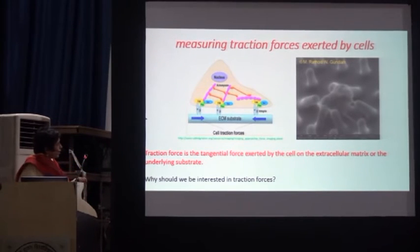So these were the two different experiments that I showed you on how you can measure how much forces cells exert when they adhere. But the first question, as soon as you see this, is, why should one care about this force picture? Is it telling us anything different, or is it just cute that you can do these kind of experiments?